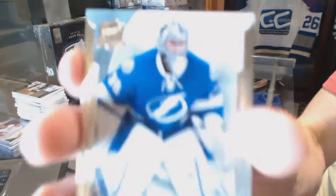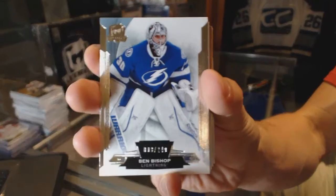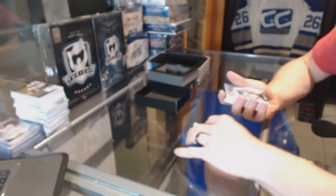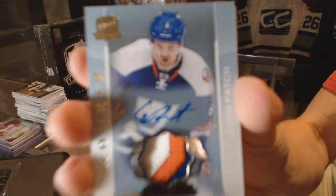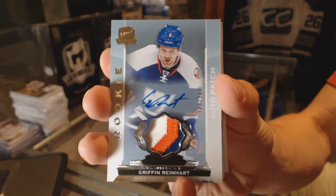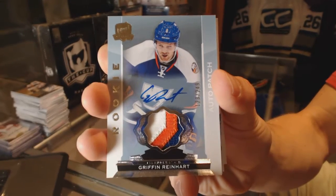All right, base card numbered to 249 for the Tampa Bay Lightning, Ben Bishop. Ben Bishop. We've got a three-color rookie patch auto numbered to 249 for the New York Islanders, Griffin Reinhart. Griffin Reinhart.